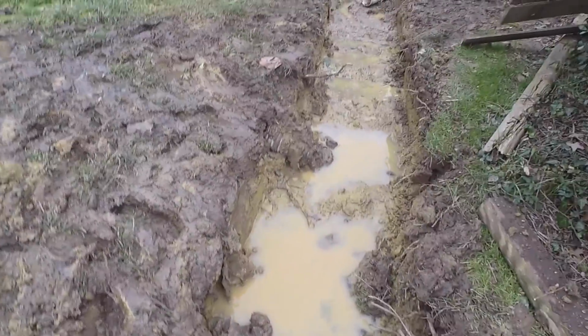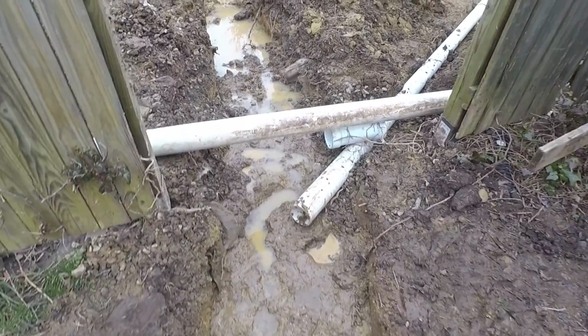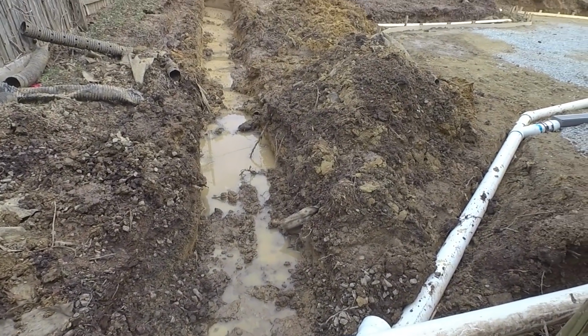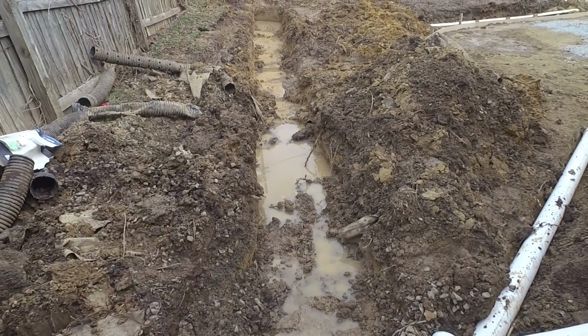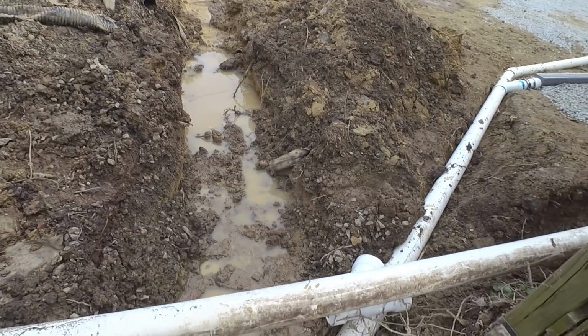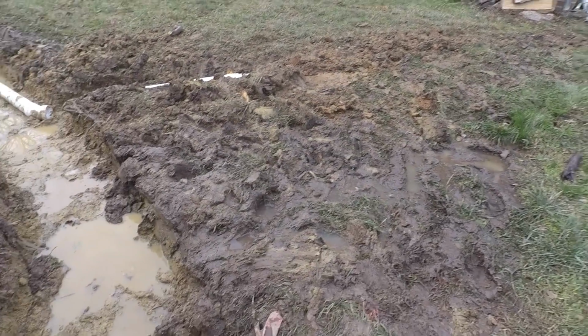But look what's happening with this trench. So it's filling up with water, which is exactly what it will be doing when there's gravel and our perforated pipe in there. When that water floods up, it will flood into the pipe and make its way to the curb. So this is a good sign that this trench is filling up with water by itself. So all this water here will end up in the trench.